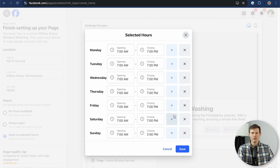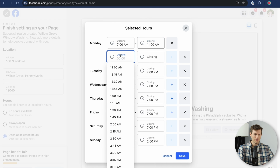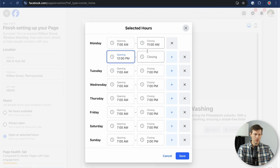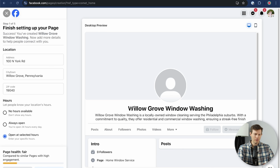Again, if we wanted to have different hours, so maybe you have like a morning and an evening, maybe you have, I don't know, if you do like a siesta or whatever, you can add a little plus right here and you can have 2 different hours in the same day. So maybe 7 a.m. to 11 a.m. would be one set of hours. And then down here, maybe we're going to say like noon to like 5 p.m. or something like that. So that way you have like your lunch break when nobody's going to come in, and it says it's closed online. So we're going to save this. Now we have our hours there.